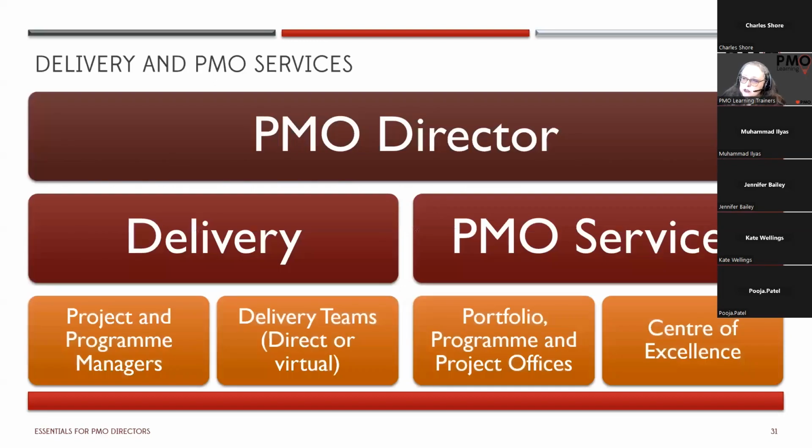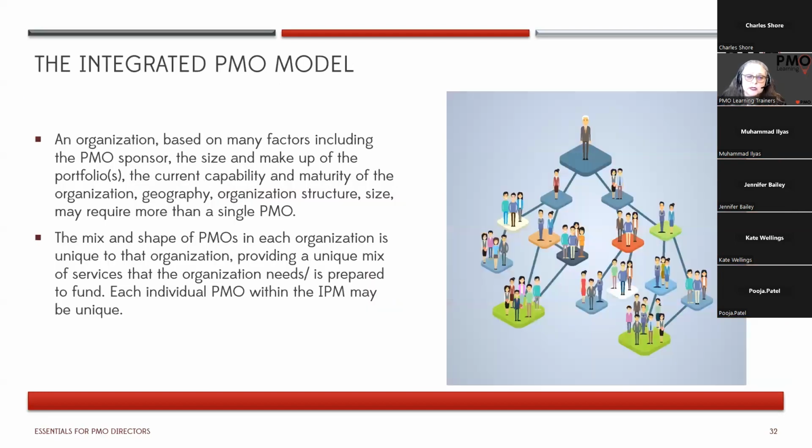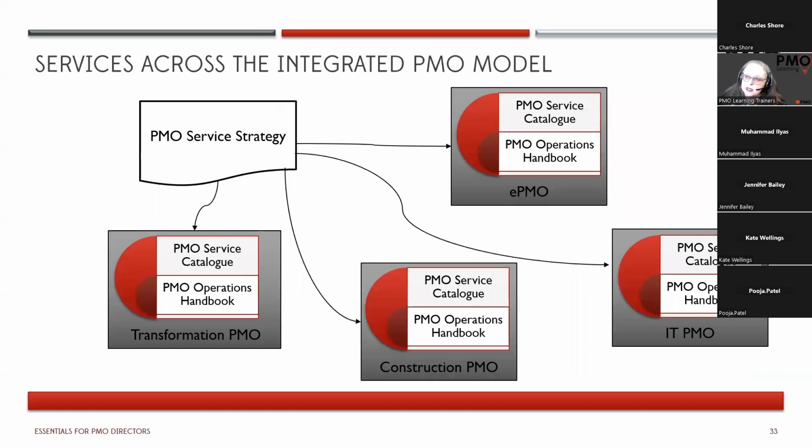Again, we'll talk about how the PMO director's role splits between the delivery and the PMO services. And as I said on the course, we're primarily talking about the right-hand side and delivering those services. What we need to do in order to deliver those services is to have what we would call an integrated PMO model. So recognizing how many PMOs, where they're going to sit, and how that's impacted by your organization. Essentially we'll come up with a number of different PMOs which will have their own services catalogue and operations handbook. So in totality, they deliver the services that would allow the PMOs to deliver that central PMO vision.